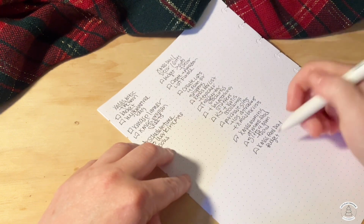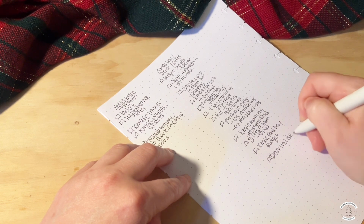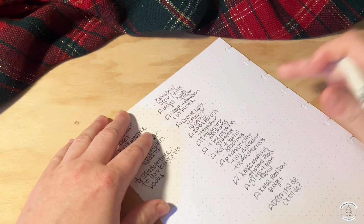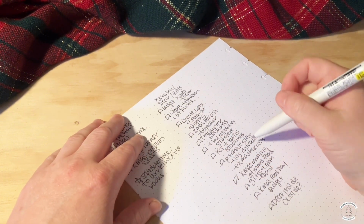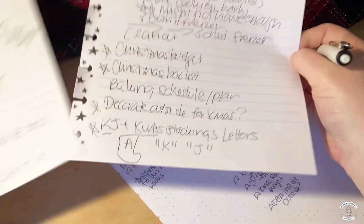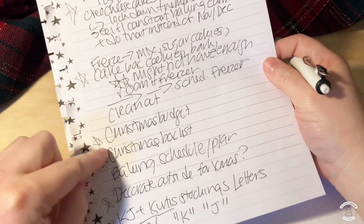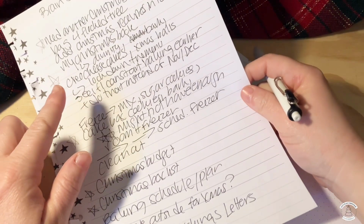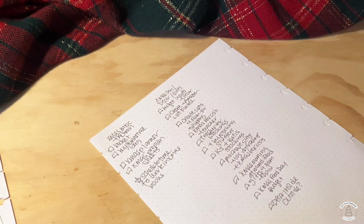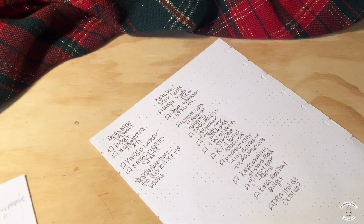And then we're going to do decor inside and then outside. Okay, that's as far as I know as creating from processing my brain dumps here. I started some off on the side. Christmas box list, budget. And then we're going to do that outside. We did that. And then next is going to do the baking sheets. Let me move these. I got so many notes here.